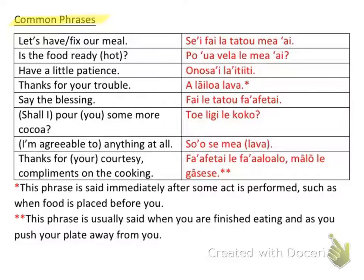So let's have / fix our meal. Depending on who you're talking to is what it will be. If you have guests over, then it'd probably be let's have our meal. But if you're talking to your companion and the food's not ready, then it's let's fix our meal. Or if the food's already ready, then it's let's have our meal. So it's the same either way, just depending on the context.